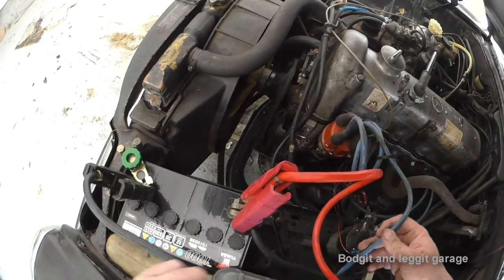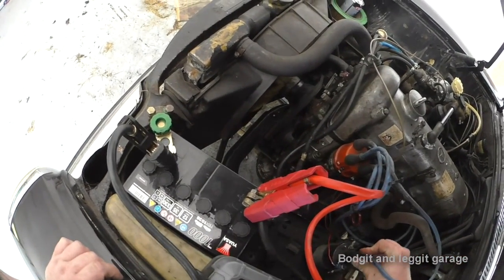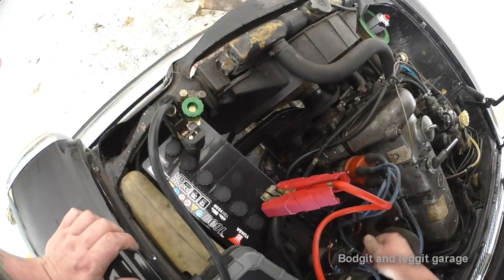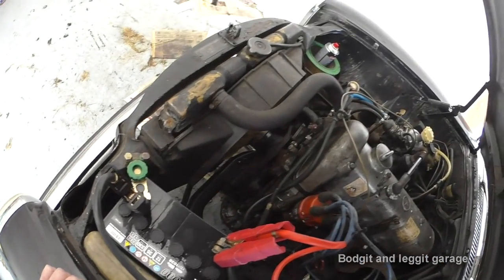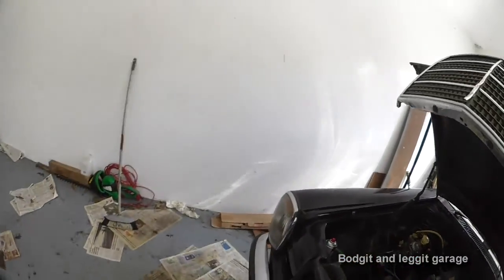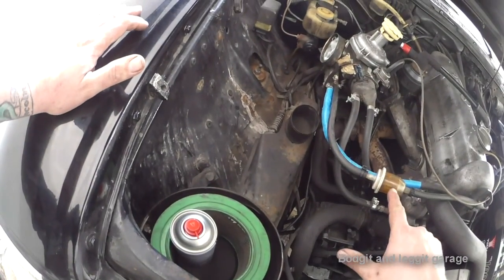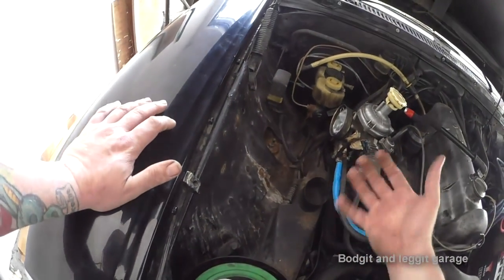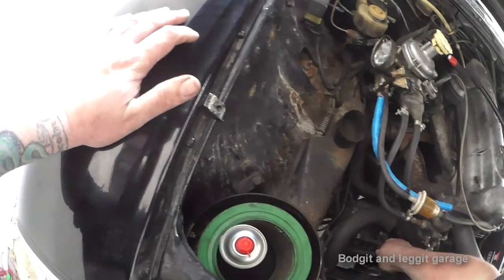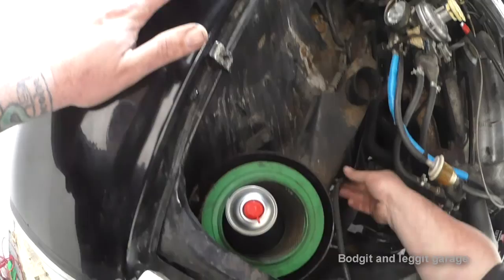Right, we can put this back on. Now, I don't know if that's actually working. Maybe there's an issue here. It could be a dodgy connection. Could be loads of things, but we'll just take it for granted at the minute that that is working, because we have to do all these checks anyway. We got fuel coming here, which is obviously brilliant, because that means it's at least sucking in fuel. The alternator's a bit dodgy.